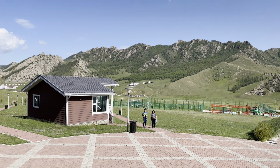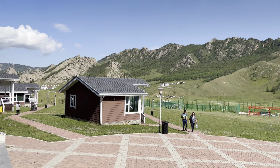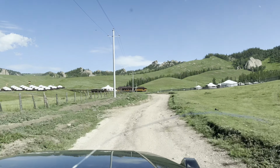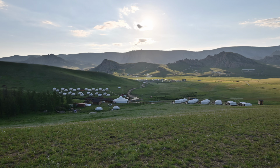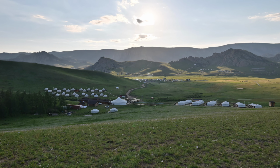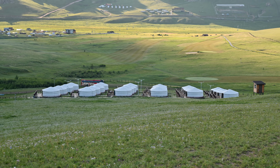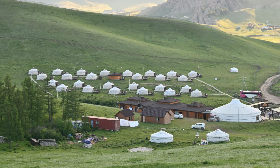To get to the Terelj camp, you have to go off the main road and drive on the dirt road for a little bit. But once you get there, the complex is quite large. There are two sections. There's one with the luxury gurs and another section for the regular gurs.